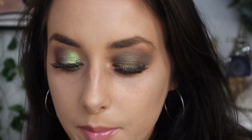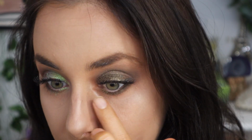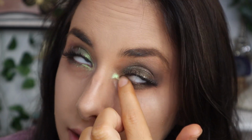And on the inner corner, I really want to go back in with that blue just to add a touch of a fun pop. And let me just show you. Look how stunning that shade is. Are you kidding me? Any look, it just elevates, I'm telling you. Are you ready? Yes. Yep, yep. And I'm just going to drag it on just a little bit more, just to kind of brighten things up.